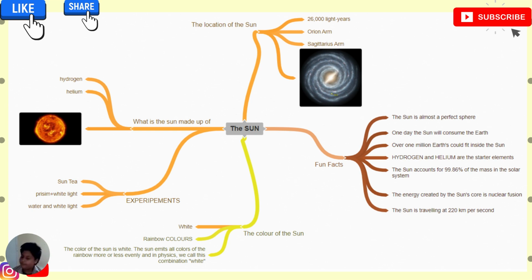So, water and white light. How does the sun make water into the rainbow? The same thing you can do. Take a transparent glass, fill it with water, this much. And take a white torch and keep it near the glass. Let it not spread everywhere. Keep it near the glass and look at the wall. It's projecting something. What is that thing? That is none other than your own rainbow.